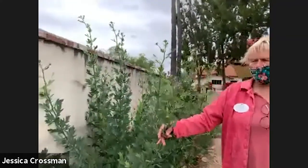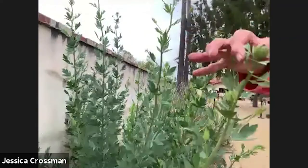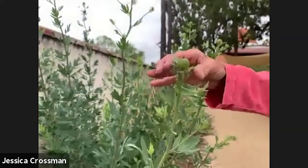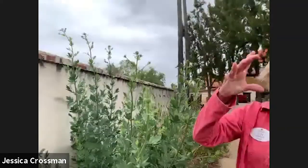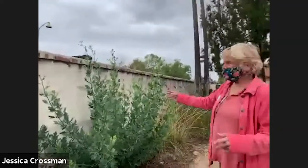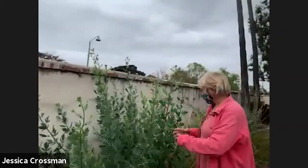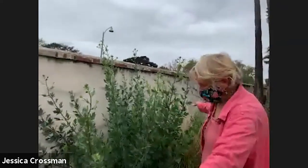And what's the name of this one again? This is Matilija poppy. Beautiful. And you can see here the bud of the flower, which is going to be this big. And a lot of people call this the fried egg plant because the center is a bright yellow center with the white, and it looks exactly like a fried egg. Oh, beautiful. And they get big. This one has not reached its full height yet. It'll probably be about 8 feet, I would say. And they spread. They just keep going.